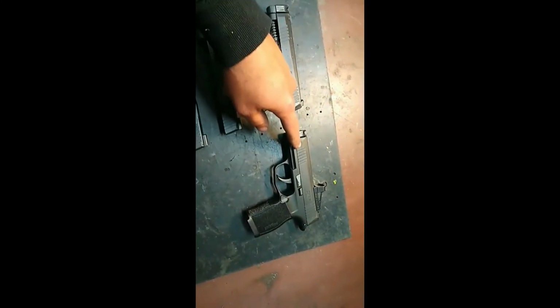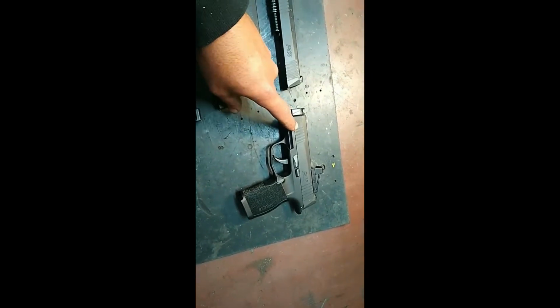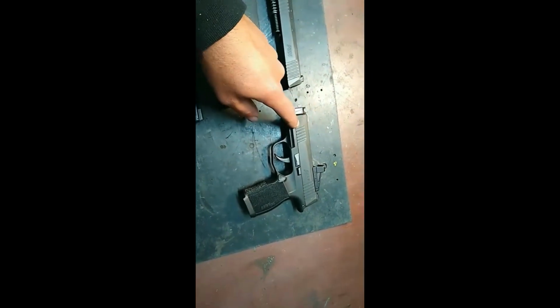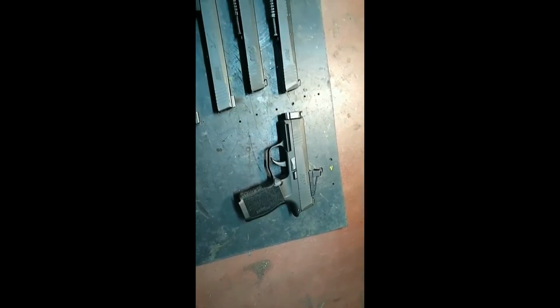This 365 is my own personal carry. It's peaked a little over 10,000 rounds now for the destructive testing of this system. So stand by.